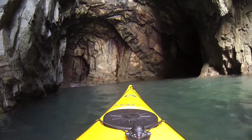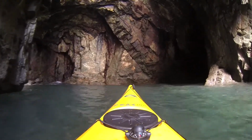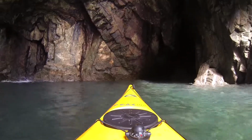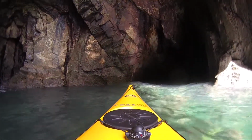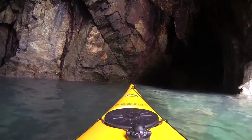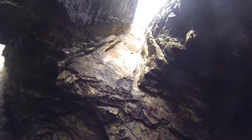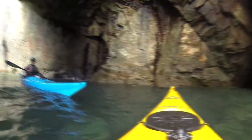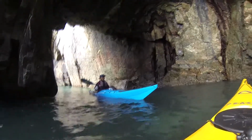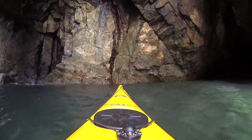Got hold of my bike light and have a look around. Isn't that dark in here? Again, I think what I'll do for you is hang the camera up so you can see what's above me. Fantastic. Here's what's to the left of me. My funny wife, who's exploring the caves in her own inimitable style.